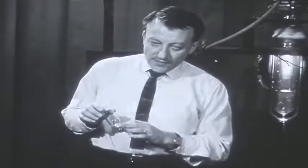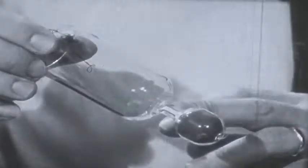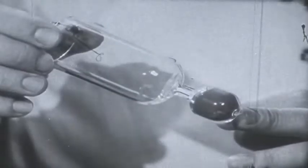We now go on to another phenomenon, the fountain effect. What you see here is a tube which narrows down and then opens into a bulb. A small piece of cotton is stuffed into the constriction between the tube and the bulb, and the bulb has been tightly packed with one of the finest powders available, jeweler's rouge.